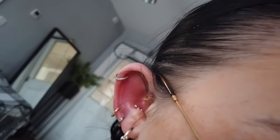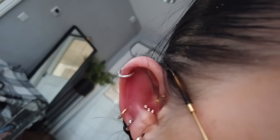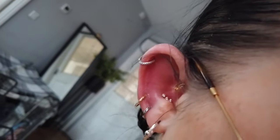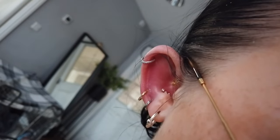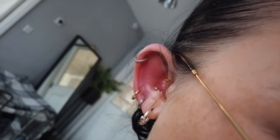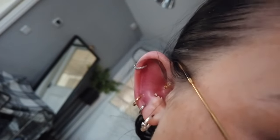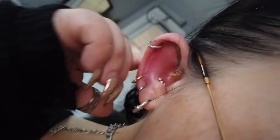I've never fallen in love with a piercing so much. This conch piercing is so beautiful. I love how it sits inside my ear. The woman who did my piercing literally turned around and said, "You have got the perfect ear for the conch." Your anatomy of how your ear is, the piercing ended up fitting so snug. I'm really happy with it.